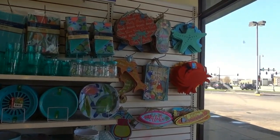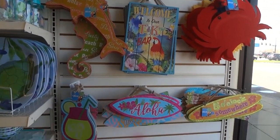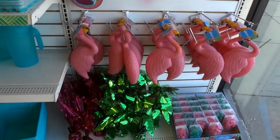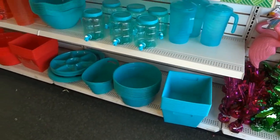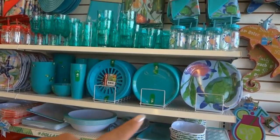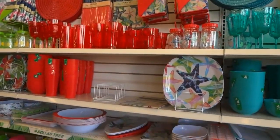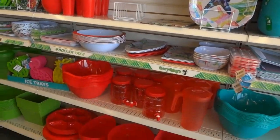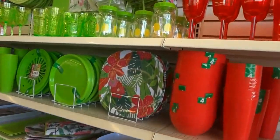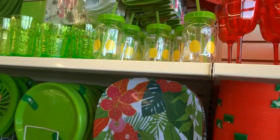Look at all this fun party stuff. These are very cute signs. I feel like Dollar Tree is just stepping up their game. Look at this. This is like the whole color scheme. And then we have it in red over here. That's so cute. And then there's green and pink. Look at these plates. They're so pretty.